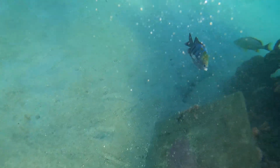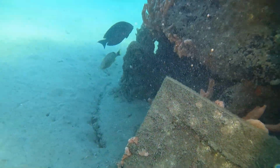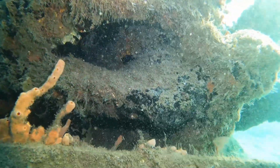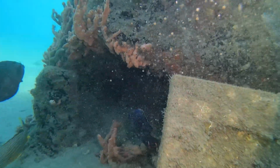There's another example of that one type of fish that's really, really territorial. He rubs himself up against this all the time. That's why it's worn down. There's no growth on it, because that fish will sit there and rub up against it. You can see where they claim, because they do that all over the place down here.